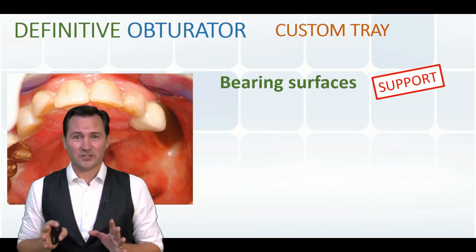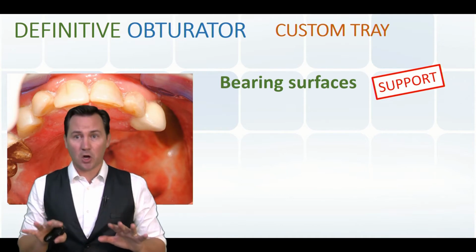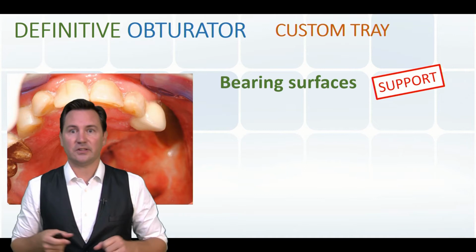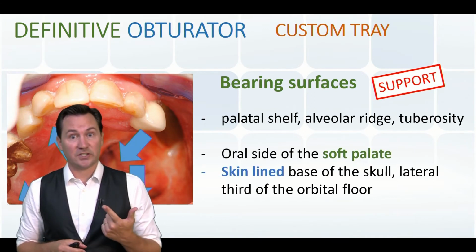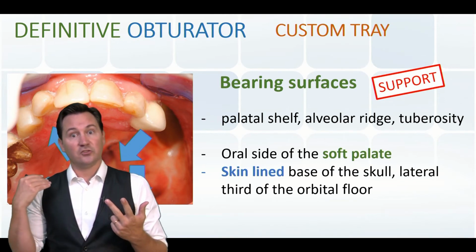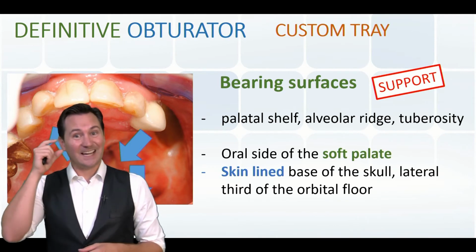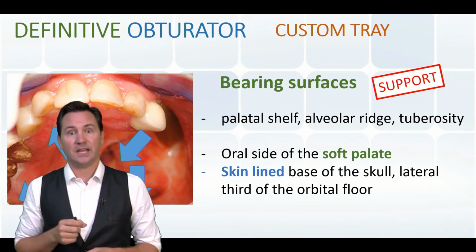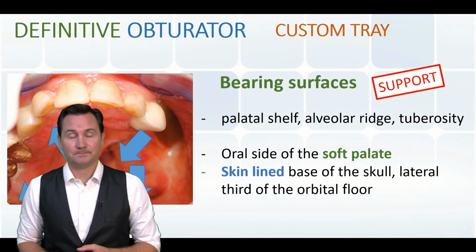The rationale for that design is that the bearing surface of the obturator will be anything that is available for support, such as residual palatal shelf, alveolar ridge contours, the oral side of the soft palate, the tuberosity on the defect side, the skin-lined lateral third of orbital floor, not on this picture, and eventually the skin-lined base of the skull.